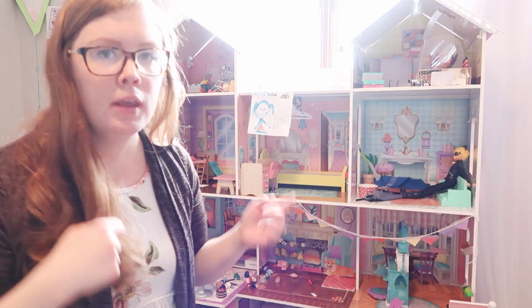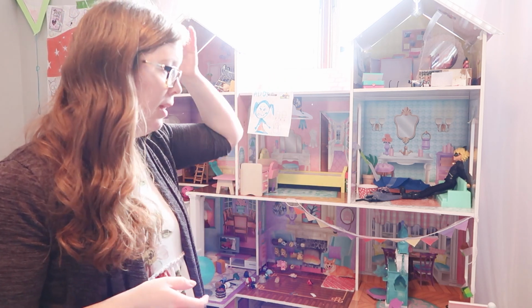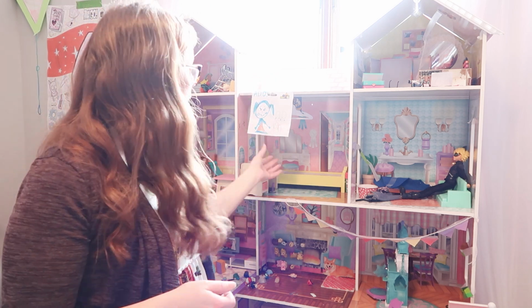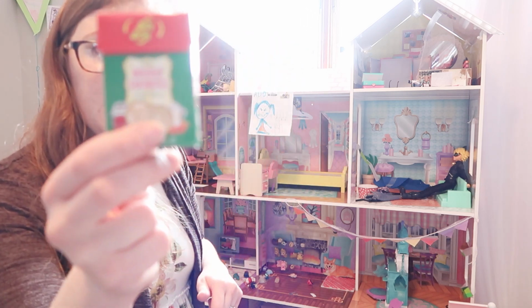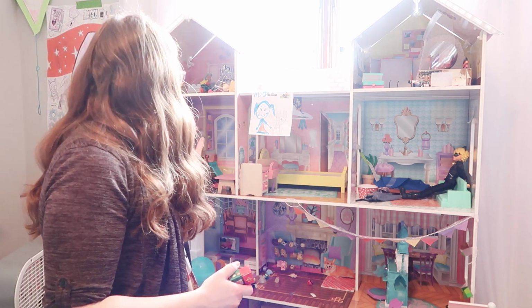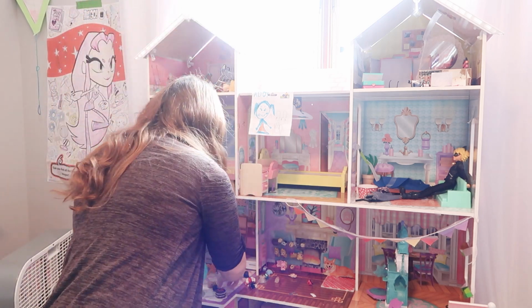Not bad. Okay, moving on to the dollhouse. It probably looks all kinds of crazy. She loves this thing, she plays with it a lot. So I'm just gonna go through, and if there's any garbage or random stuff, I'm mainly gonna leave it, but this jelly bean thing could probably go, stuff like that. But overall, if she actually plays with it, I'm fine with it. And then I'm gonna go through all the LOLs and Barbies.